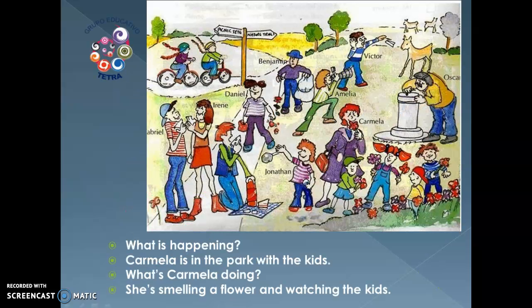So let's start. Here we have a big picture of things that are happening in this moment at the park. So, we're going to check the question, what's happening? ¿Qué está sucediendo? Para utilizar el presente continuo, vamos a usar el verbo to be y el verbo principal con la terminación ing. So, we're going to check this.